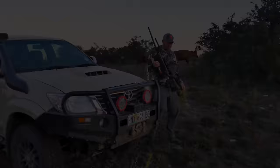Kudu day, the most sought after day at the safari. We've hunted this property before, a couple years ago. Long shots. Looks like the wind hasn't picked up yet, which is good, but a lot of glassing this morning. We're gonna have to set up for a little longer shot. So we've got the LRM, I think we're ready to do it.